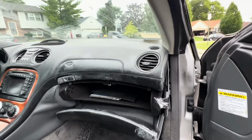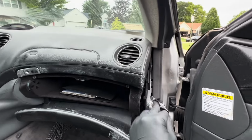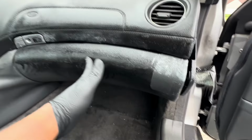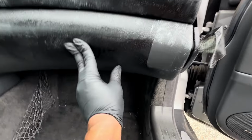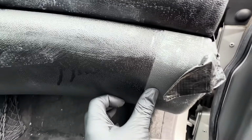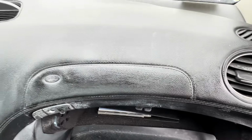This is the silliest thing I've ever seen in my life. You can see here that they applied tape trying to keep this closed, and then they spray painted black paint over it to try to blend the tape with the car. Goofy, very silly, very silly.